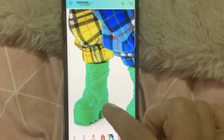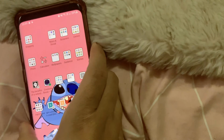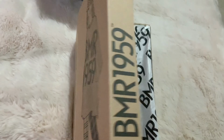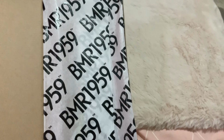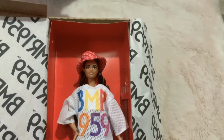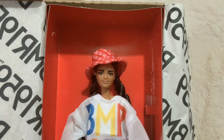And that is pretty much it. So let's go ahead and I will go on to the doll. So let's open her first of all. This is just so beautiful. Really do love her. And this is how she looks on the inside.